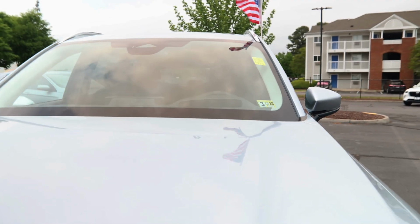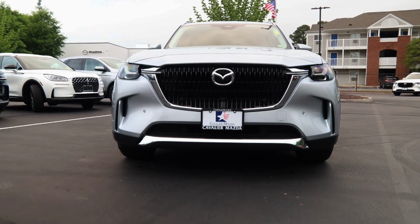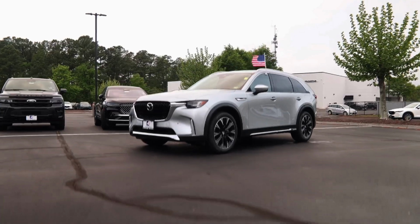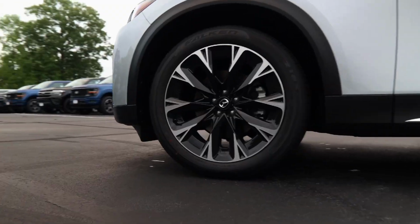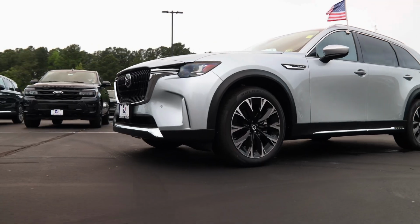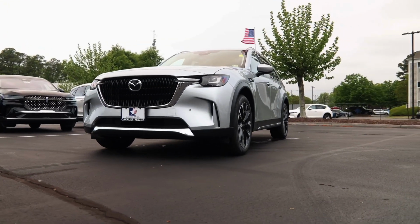Today we're introducing the 2024 Mazda CX-90, wrapped in a head-turning Sonic Silver Metallic, spanning 200 inches in length and standing tall at 68 inches. This SUV commands attention with a 122-inch wheelbase and an 8-inch ground clearance. The CX-90 is engineered for both luxury and adventure.